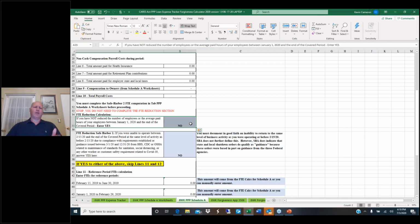The application also has two true safe harbors. The first one is the safe harbor where it says, I was not able to operate my business during the covered period, or really anytime after March 1st and during my covered period, because my business was closed, partially closed, shut down, ordered to shut down by a local government based on guidelines or guidance from CDC, HHS, or OSHA.